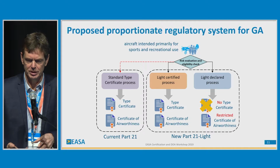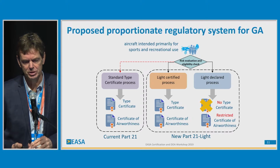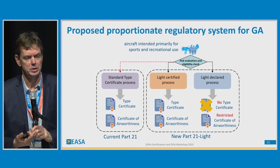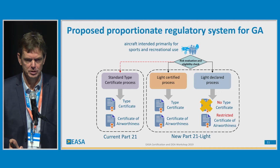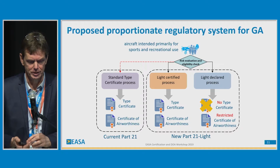The process, if we go to Part 21, starts with a risk evaluation and to see if that application, that declaration really fits within Part 21, or Part 21 light. If you go into Part 21 light, we'll have 2 processes in parallel. We still have a light certified process, that's in the middle, and we have a light declared process on the side.